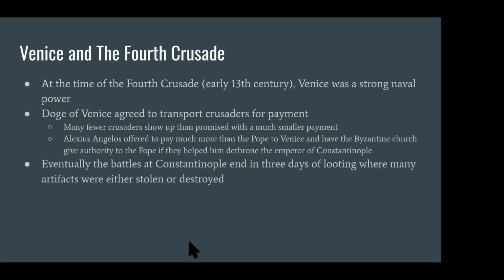And so the Doge of Venice, who was the leader of Venice, had made an agreement with the Pope to transport crusaders in exchange for a form of payment. So the Doge essentially said, you know, I will provide you with these ships and we will get you to where you need to go on your crusade. You provide us the crusaders and this form of payment in exchange for the services we're providing you.